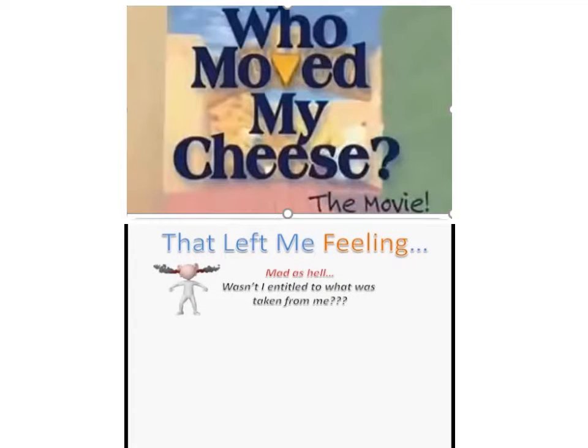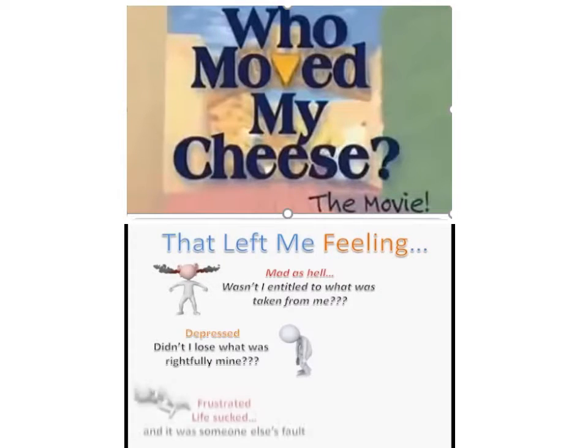Now, here's how that left me feeling. I was mad as hell because I felt entitled to what was taken from me. Then I was depressed because I felt I lost what was rightfully mine and didn't see any way to replace it. Then I was frustrated because life now sucked and this was all someone else's fault. And finally, I felt betrayed. After all I'd done for this company, this was the thanks I was getting? If you've had your cheese moved before, you know what all of this feels like, and then some, right?